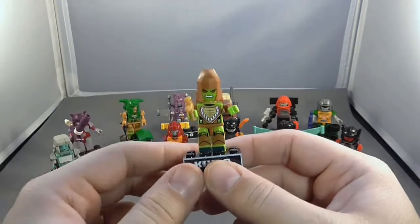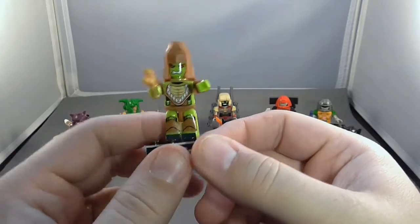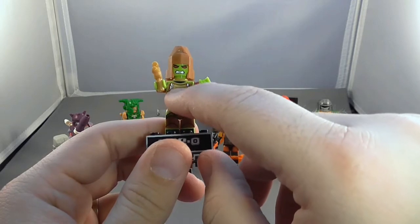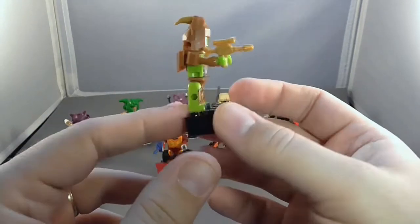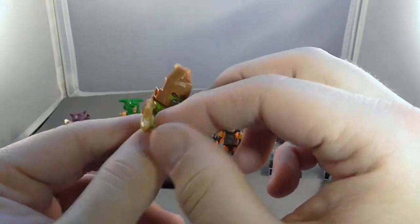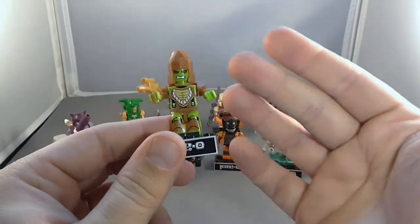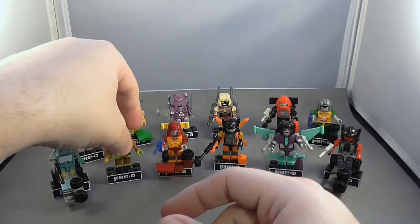Rhinox, I actually love Rhinox. He was one of my favorite characters on Beast Wars. And it is kind of funny how when you transform the original, the mouth does open, and so they did draw the mouth on the chest right there, so I think that looks pretty cool. He is kind of plain overall. There's not a whole lot to him. He doesn't have as many bits that you put on like some of the other ones, but overall I think he does a good job of representing the character he's supposed to, so I am overall happy with him.